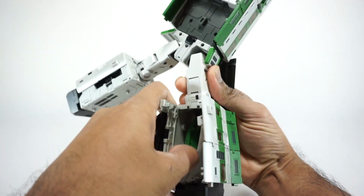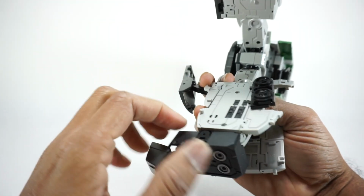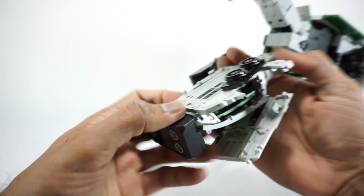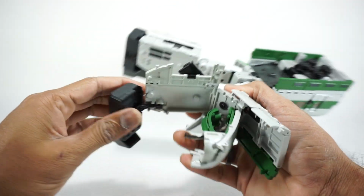And we have to open up this panel here on the inside of the leg. So pull out on this joint here. And let's see, this is a very tight joint. Okay, there we go. So got that out.